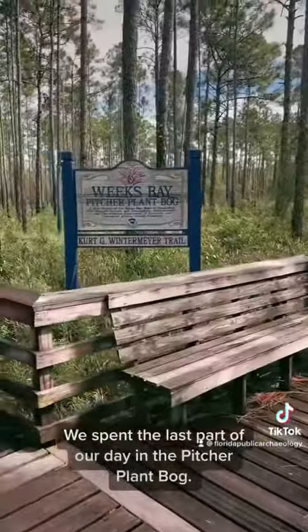We spent the last part of our day in the pitcher plant bog. Pitcher plants are actually carnivores. Insects are attracted to the plant, fall inside, and enzymes slowly digest them. Our guide opened one up for us, and we saw specimens inside. Glad we already had our lunch.